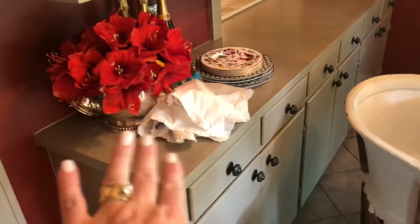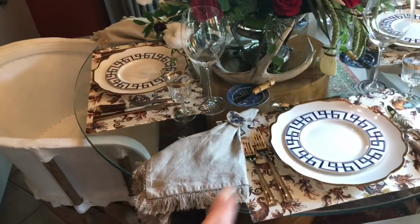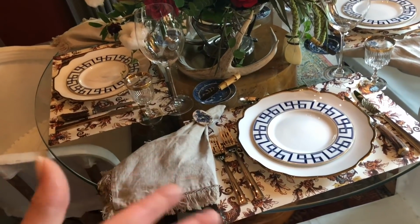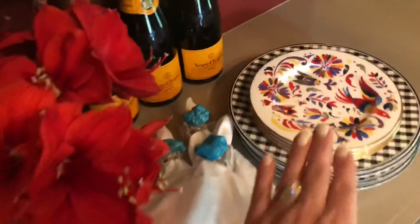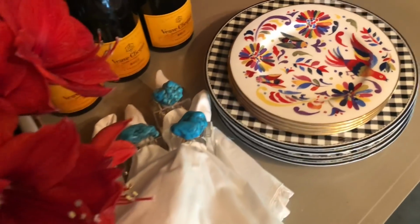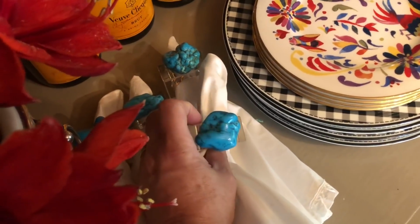Now, over here on this side, generally what I do is, tonight we're gonna use this, this is where we're gonna sit and have dinner tonight. It worked out because I set everything up to show you all too. And then tomorrow, once this is done tonight and I clean this all away, this is my plan for tomorrow's dinner, that I'll set the table with my gingham plates and my Riverwalk. I'm gonna mix those two together with these pretty lucite and stone napkin rings.